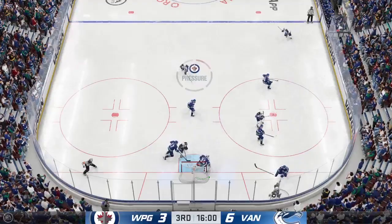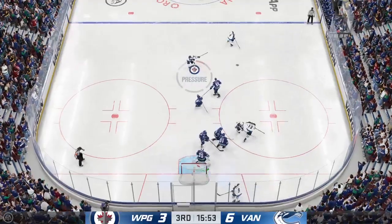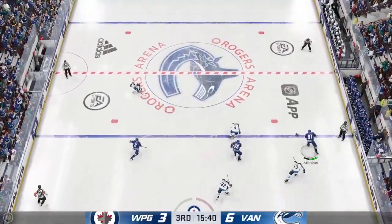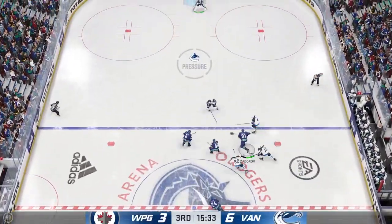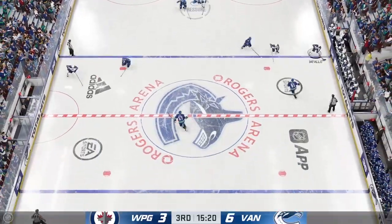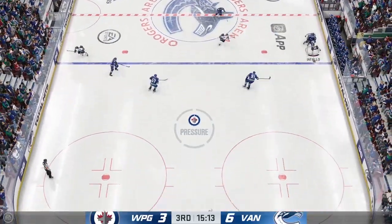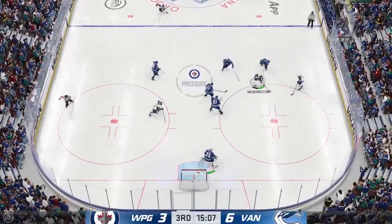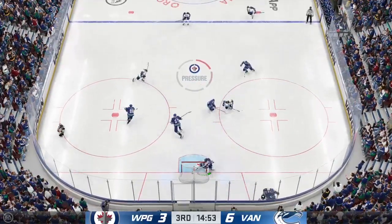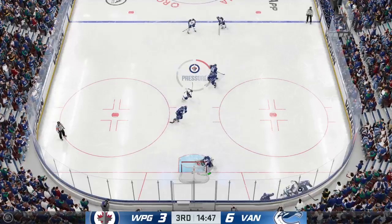Picked up along the wall by Iafallo. Right in the low slot. And now it's grabbed by Zadorov. Vancouver's crossed the line and on the attack. Puck moved over to Iafallo. Inside the offensive end, now down the left. Here's a chance. Oh, the poke check. What a read by the goaltender. And it's kicked away.